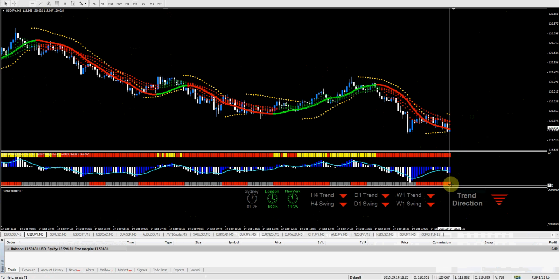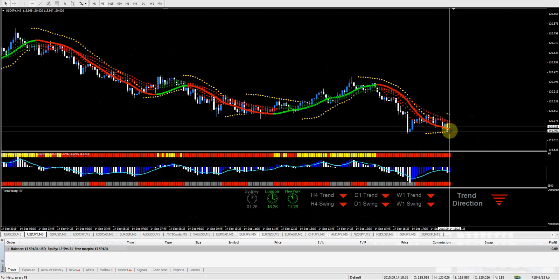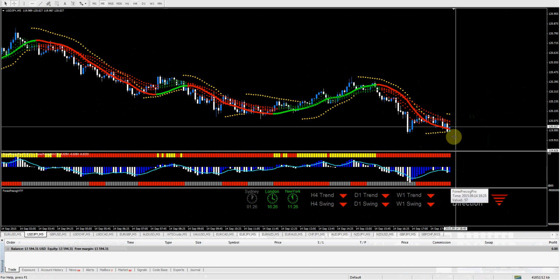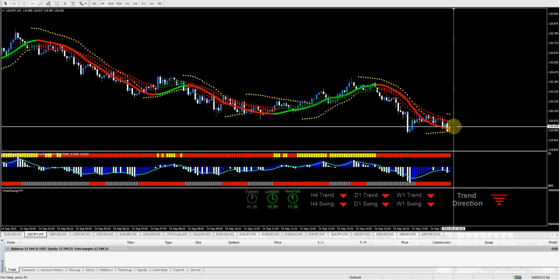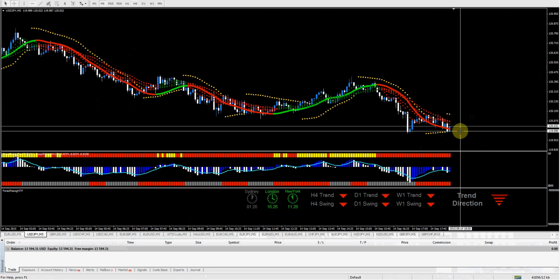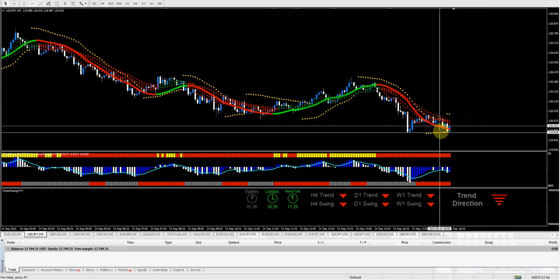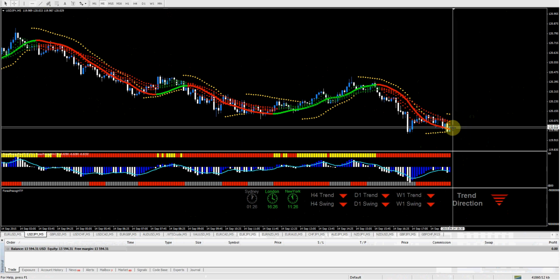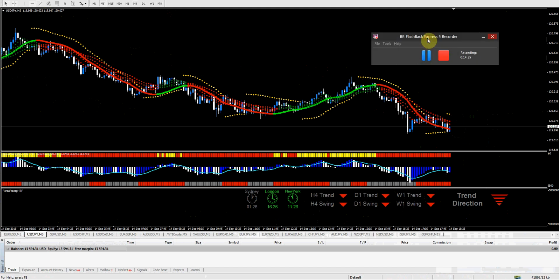I don't like it where it switches. So I'm actually going to have to wait until this bar closes to make sure it's going to stay red. But it does look like it's going to continue pushing down. I just don't want to have such a small stop here that the market just bumps up and takes us out. So we'll be patient. There's no rush. And we'll see what happens here.